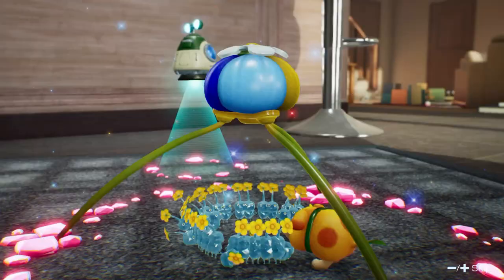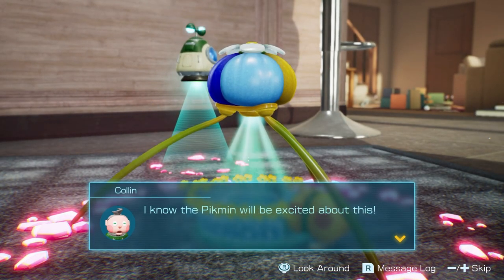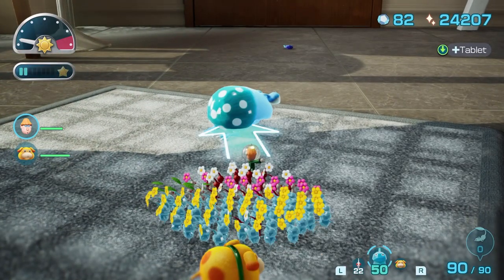Four color onion! Come on! You can do it, I believe! Four color onion. Yes! I know the Pikmin will be excited about this. I know I sure am. No, they're not smart enough.